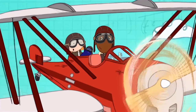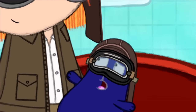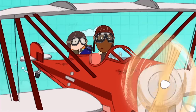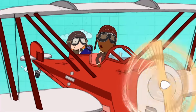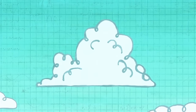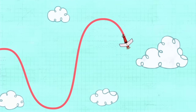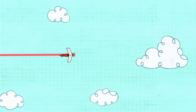Thanks for the lift, Ramon. Cat and I are in a big hurry to get to the cave. Yeah, big hurry. No problem. We'll go straight there. Because the fastest way to get somewhere is to travel in a straight line. Really? Yep. Let's say you were trying to fly to that cloud up ahead. You can get there by making twists and turns. But it'll take a long time. The quickest path is always a straight line.